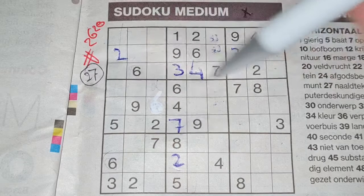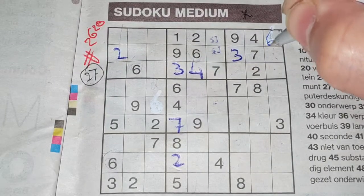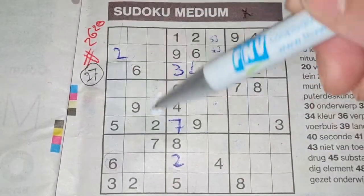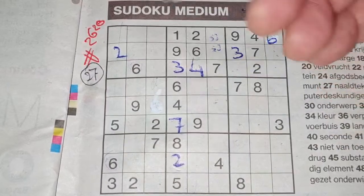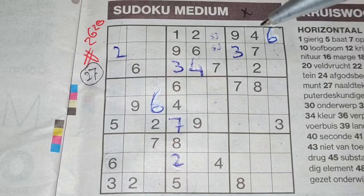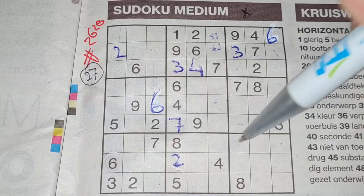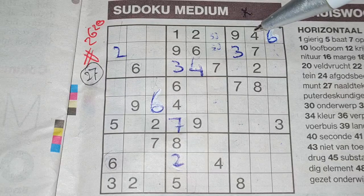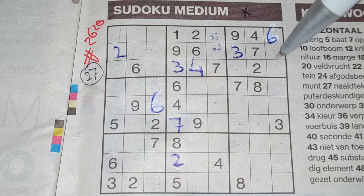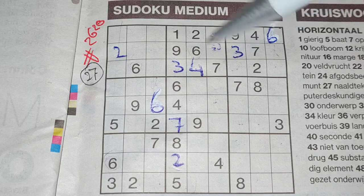Then the 6 in this row, 6 in the second row. So in the first row, the only place for the 6 should be there. 6 in this column, 6 in the second column. So in the third column, the only place for the 6 should be here. Then 1, 8, 5. Okay.